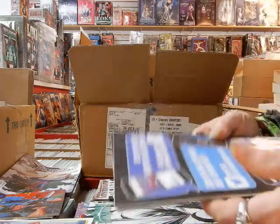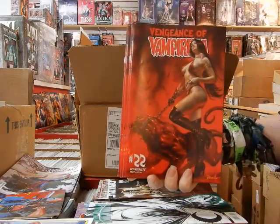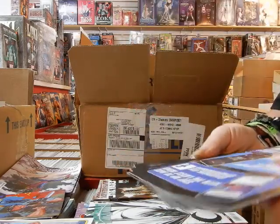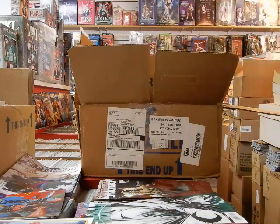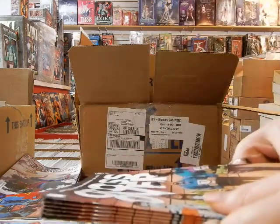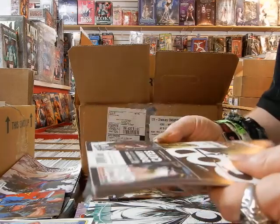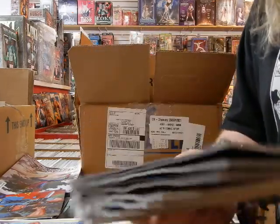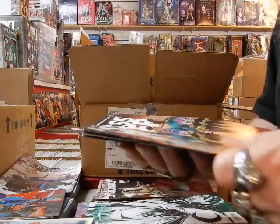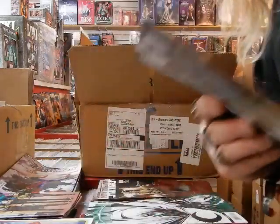Vampirella, Vengeance of Vampirella, number 22, cover A. And yes, sir, damages, damages, damages. Crossover number 8. I forgot this book was even coming out. But, yes, sir. There might be a couple of salvageable copies there. It looks like there is. But the rest, the damages.